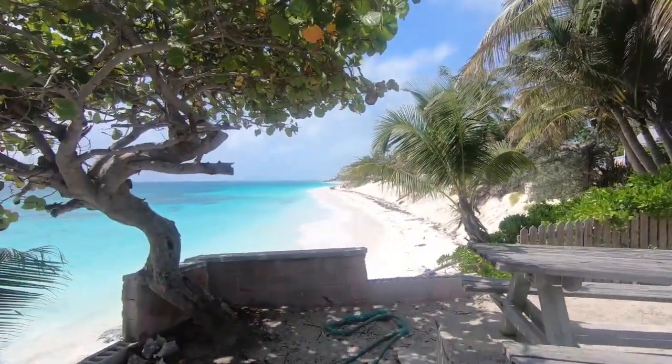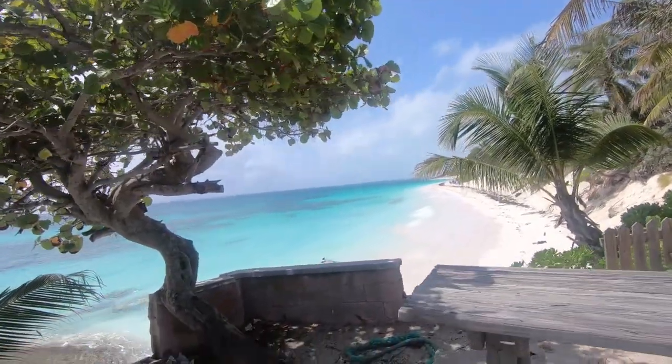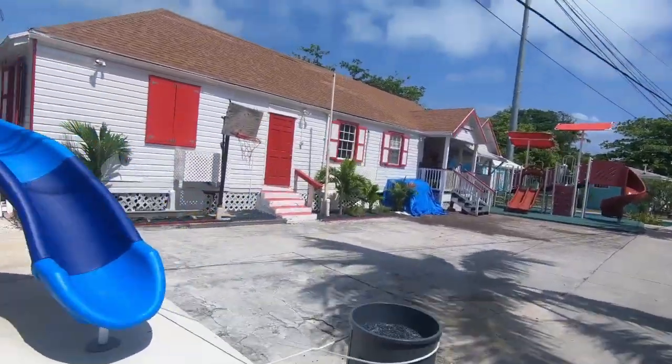It's a nice beach right here. Looks like there might be some squalls moving in.